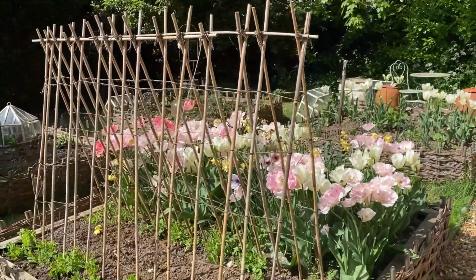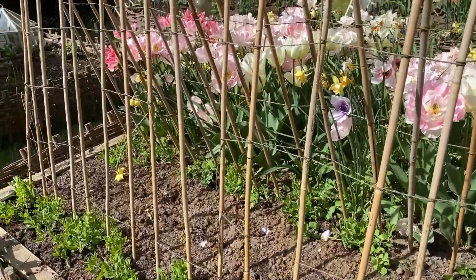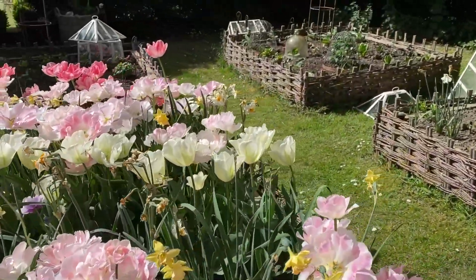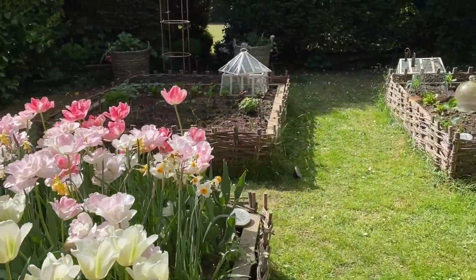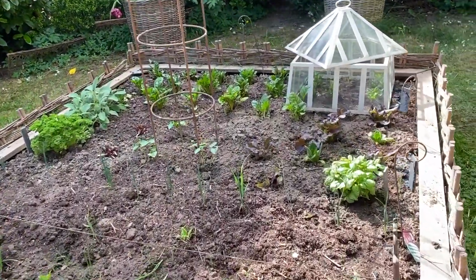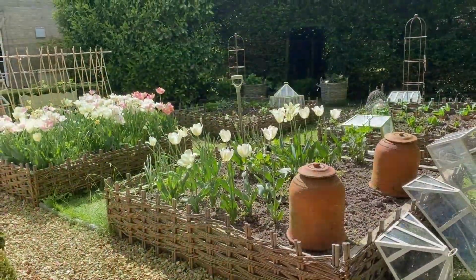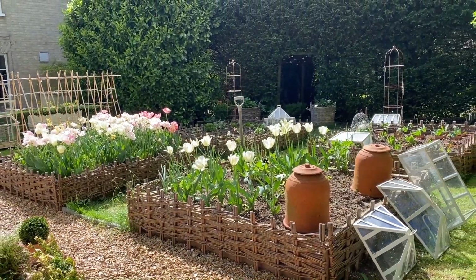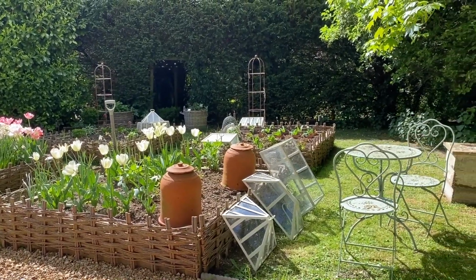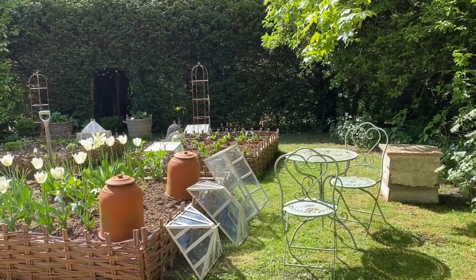Here I've created a bamboo stick pyramid so that my sweet peas can grow up. I had a lovely crop of sweet peas last year and I'm looking forward to them again this year. I really like the companion planting at Holkham Hall, and so here in this bed I've planted vegetables along with my herbs. I love the sense of symmetry and structure that grand houses like Holkham Hall have, and I've tried to copy that in my own garden with the symmetry of the raised beds.